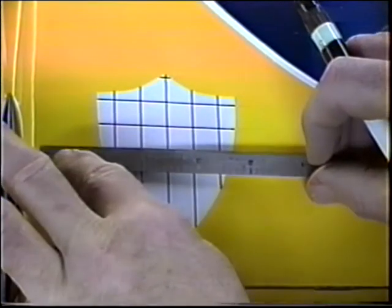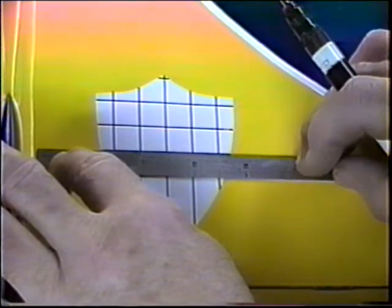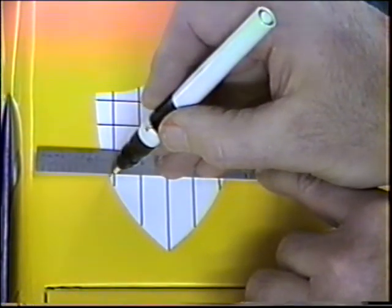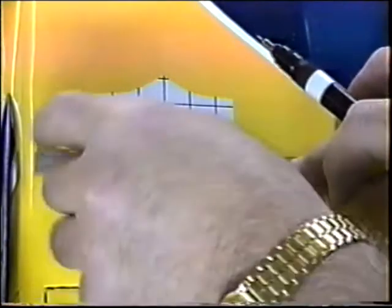Now, of course, if you happen to gouge one of these up and you don't want to clean it, you can just make that box. See, right down here, there's a little imperfection. We'll make that box one of the black boxes, and you can just fill it in. You don't even have to go back and undo it.